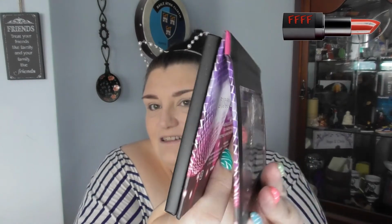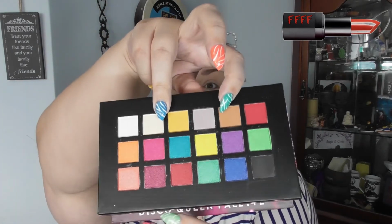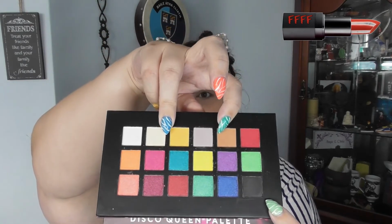I have done swatches for this. This doesn't have any names, and can you hear that as it kind of... It didn't want to fold right the way back. There's no mirror, so I might as well fold it all the way back. There are only, as far as I can see, these top four middle shadows here and this black one are the only mattes. So if you're not confident about building a look with shimmer shades, this is probably not the palette for you.